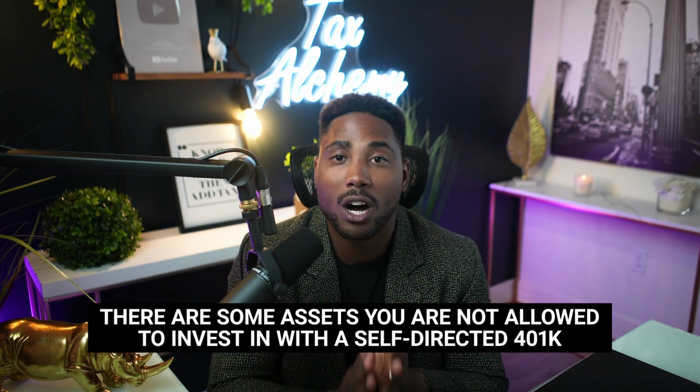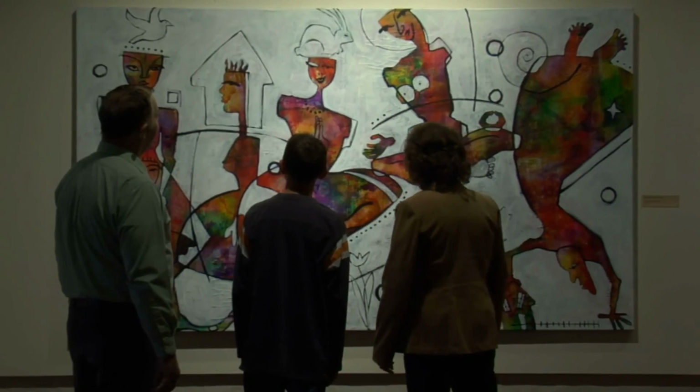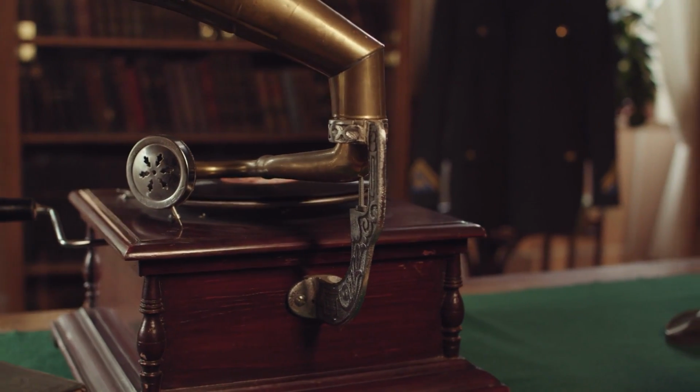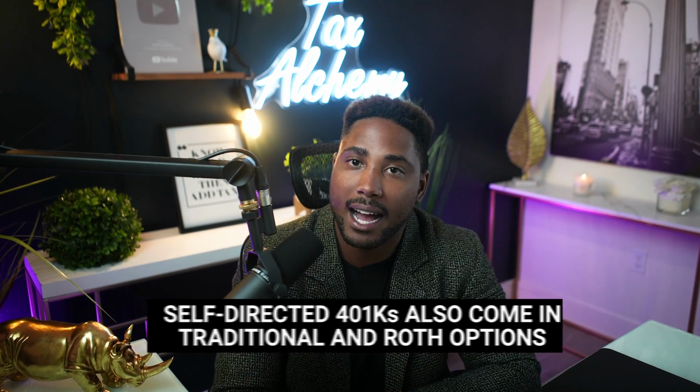However, even though self-directed 401ks allow you to invest in a wide range of assets, there are still some assets that you're not allowed to invest in with self-directed 401ks. For example, you cannot hold collectibles such as artwork, baseball cards, or antiques inside of a self-directed 401k. You also cannot hold insurance inside of this as well. Now, self-directed 401ks come in traditional and Roth options, just like self-directed IRAs. Also, with self-directed 401ks, you are responsible for managing the investments, even though another party will hold the assets on your behalf until you cash them out.